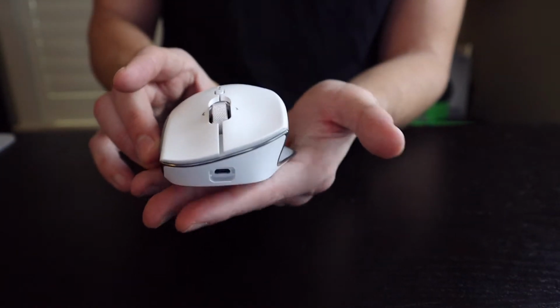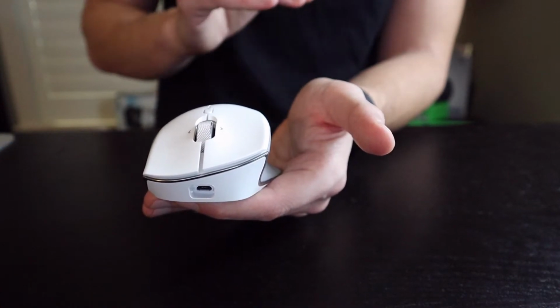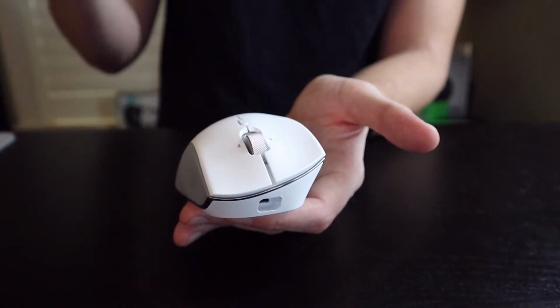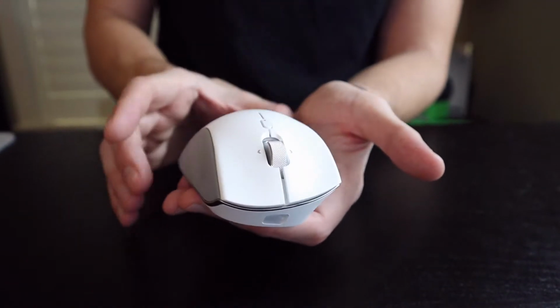But this mouse was designed in collaboration with a company called HumanScale. The entire focus is on productivity ergonomics. So this is a competitor, something like the Logitech MX Master 3. I don't know why I just said Logitech and I felt like I couldn't say Logitech earlier when I was talking about the Basilisk. But anyway, so this is a sweet mouse.